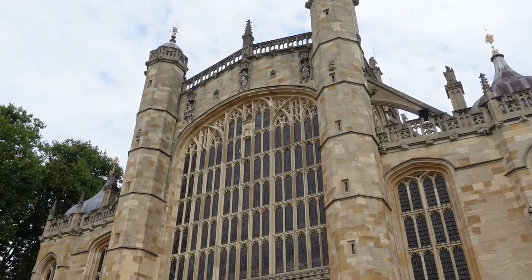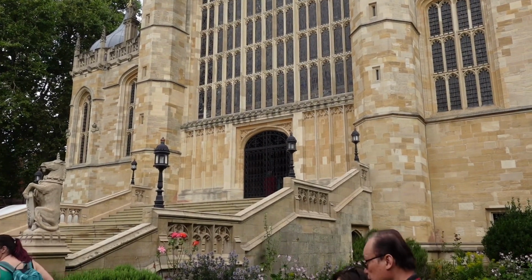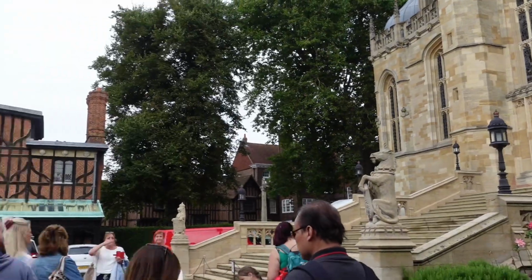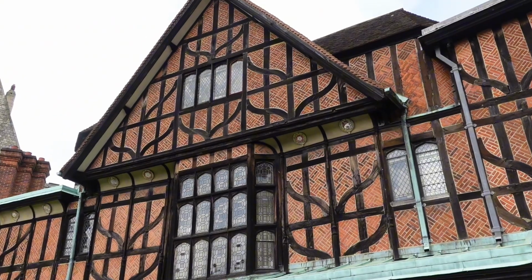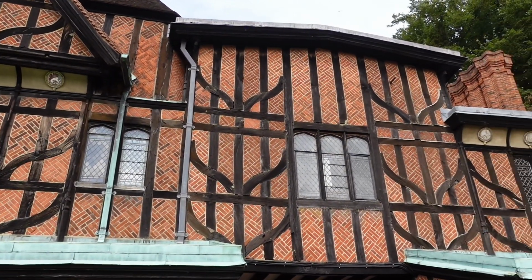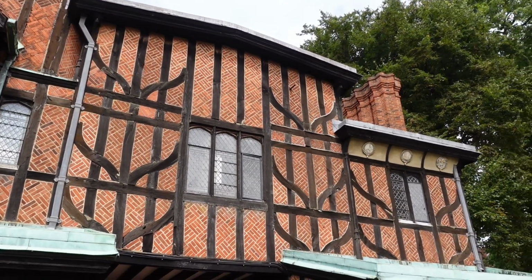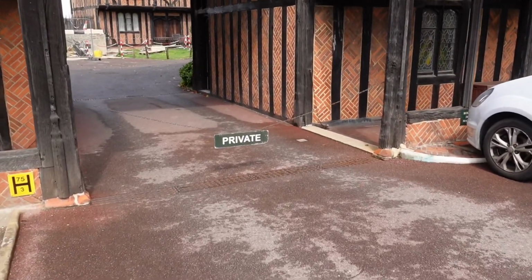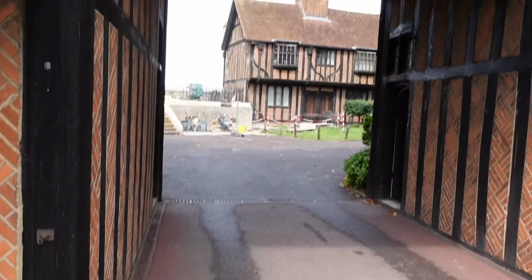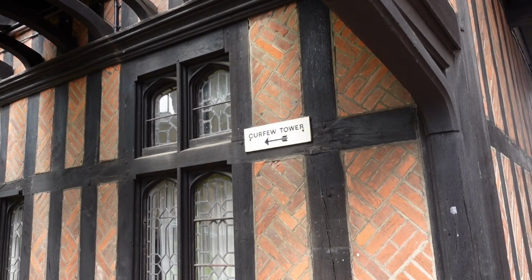So there's the chapel. I assume the front of the chapel. We were looking out through that door onto this sort of courtyard area. Look at these ornate buildings, like how the brickwork is all amongst that crisscross wood. Private in there, I can't go in there, but I can point and shoot if I just stand here. We'll just have a little look through there. Curfew Tower.